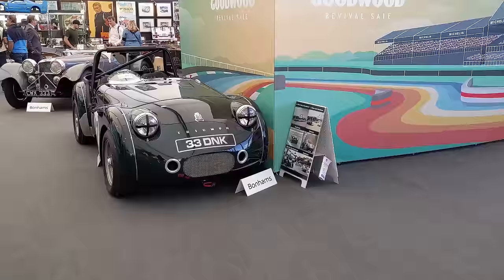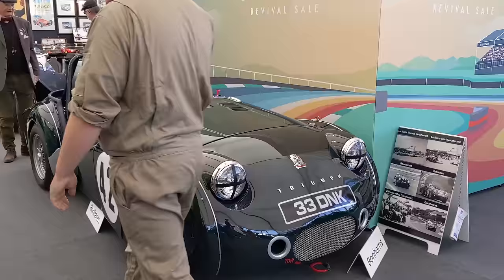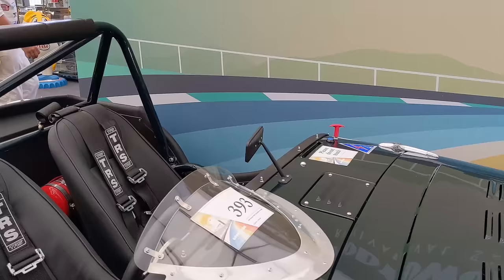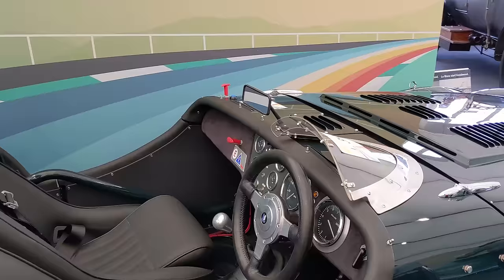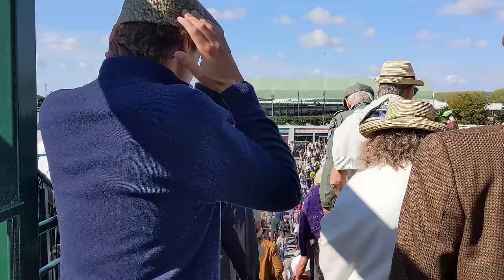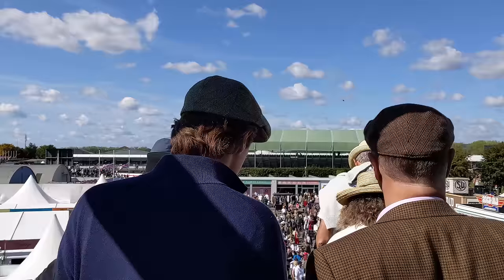And another really interesting car. I can't leave Bonhams. Looks like a TR3 that was raced in period with a custom front nose clip. 33 DNK. See here at Racing Goodwood. Wow. Looks like it's ready for modern racing. Well, the outfield was fun, but let's get back to Goodwood.